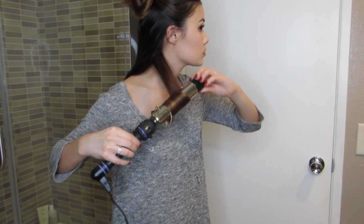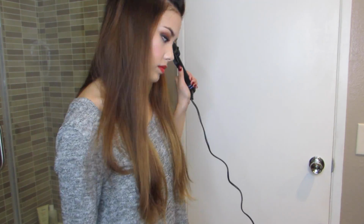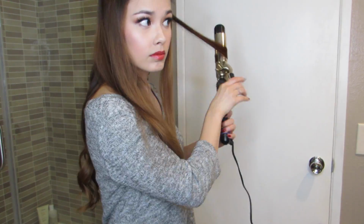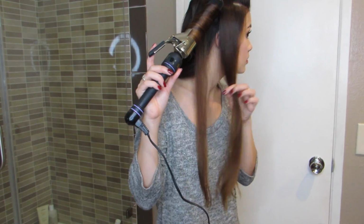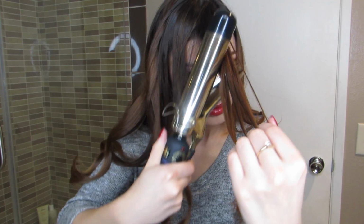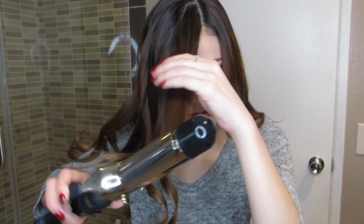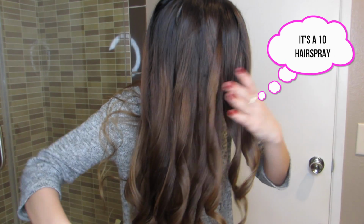I'm just curling my hair away from my face in about 1.5 to 2 inch sections. The barrel size that I'm using for the curling iron is 1.5 inches, and I just do this throughout my whole head of hair. And then when it comes to curling my bangs, I just pull my bangs, well, I guess these aren't bangs anymore, it's like a long layer, but I just pull them forward and then I just curl the end and then curl it out away from my face, and it kind of makes that little flick.